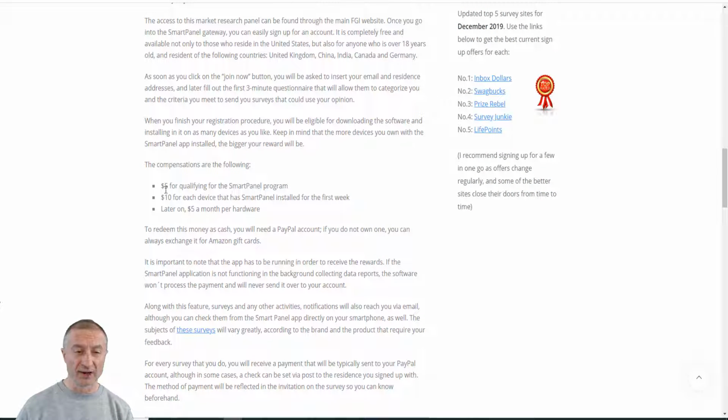They do explain more or less actually that you earn $5 for qualifying for the Smart Panel program, $10 for each device that has Smart Panel installed for the first week. Later on, you earn $5 a month per hardware. So the more apps, devices you have there, you install the app, the more you can earn. And if I remember right, yes, that we have it.